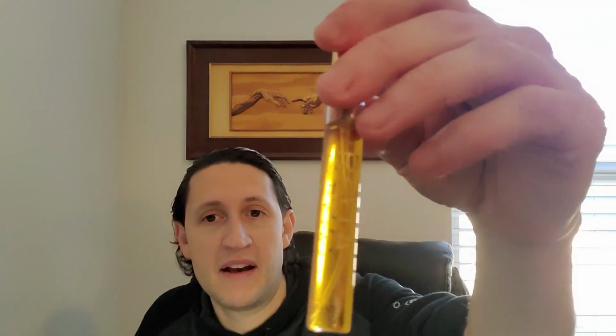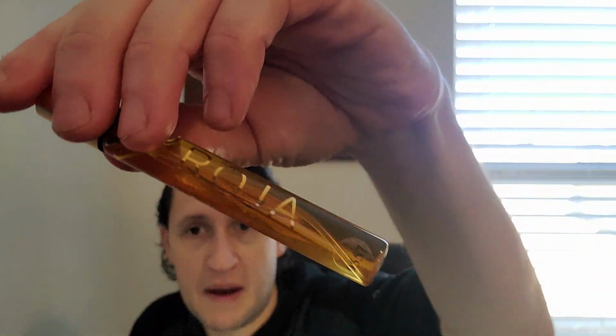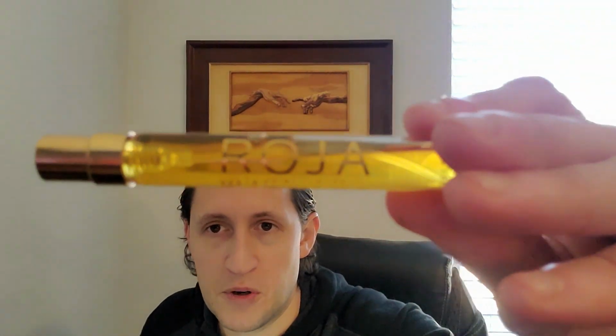But there's supposedly real ambergris in this, which I do smell, an ambergris accord. It is just so good. I wish I had a full bottle of this. I will never buy a full bottle of this, though. I'd love to buy a partial, to be quite honest, but I would never buy a full bottle of this.